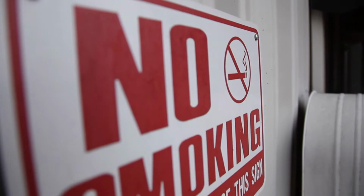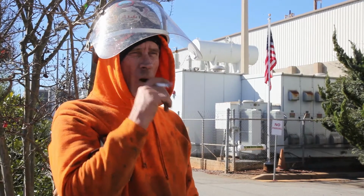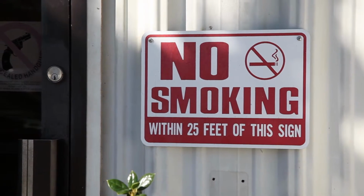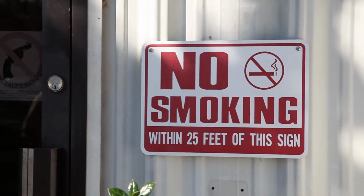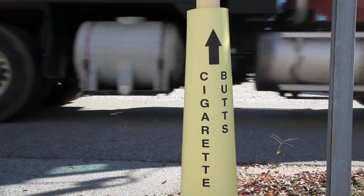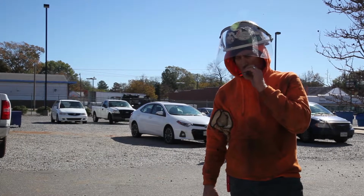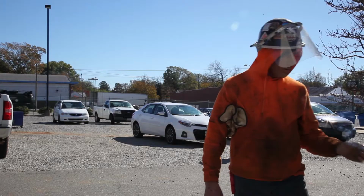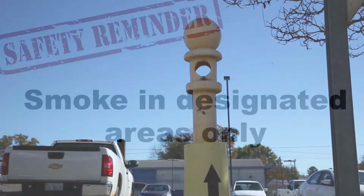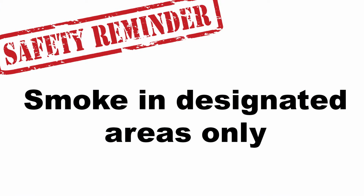Our company policy prohibits smoking in any building on this site, nor is it allowed within 50 feet of the fuel storage area, the propane tank, or within 35 feet of an active hot work permit area. However, we do have designated smoking areas outside where you'll find suitable containers for disposing of your cigarette butts. We have a no butts on the ground policy, so ensure you dispose of your cigarette butts properly. E-cigarette smoking policy is treated the same as regular cigarettes.